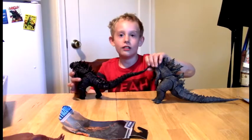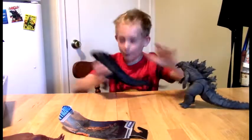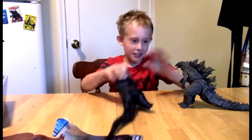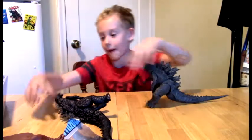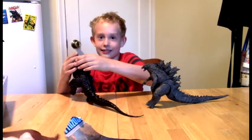Uh oh. He's messing with the weapon. He's gonna eat the weapon's tail. Then he throws them through a building. You guys, you're Godzillas. You should be getting along. Then he shoots his atomic blast. He eats it. Then he spits it back. Godzilla just got hit by his own blast. I don't know how that's happening.